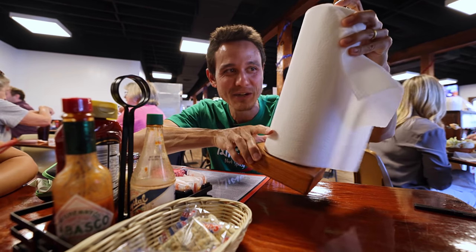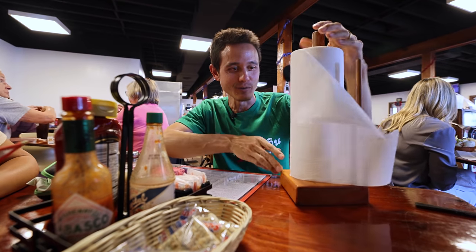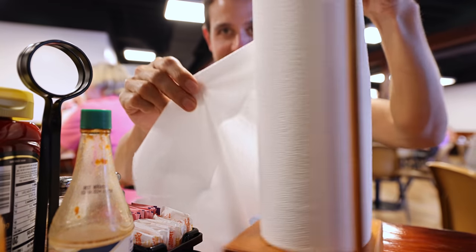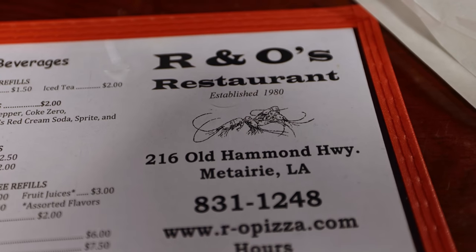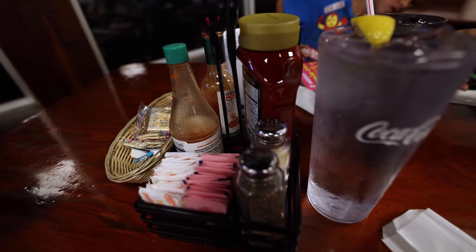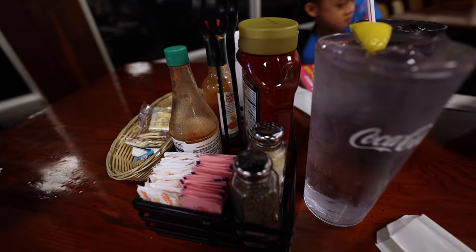I don't think I've seen a restaurant with an entire roll of kitchen paper towels on the table. That's it. I think that's a great sign. I think that means we're in for some sauce. Roast beef po' boy. Roast beef, the half or the whole? The whole, please. Fully dressed. Thank you.